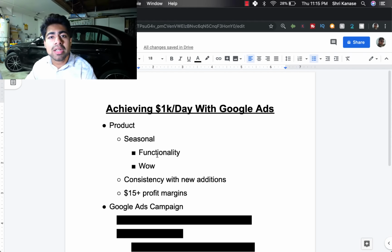So with my product, it was actually the first option, which is functionality, which matched, and that was the main reason why people started purchasing this product. It is not so much of a wow factor because you can literally find this in stores like Walmart, Target, etc. It was more of the functionality and how it can benefit people's lives and make it easier.